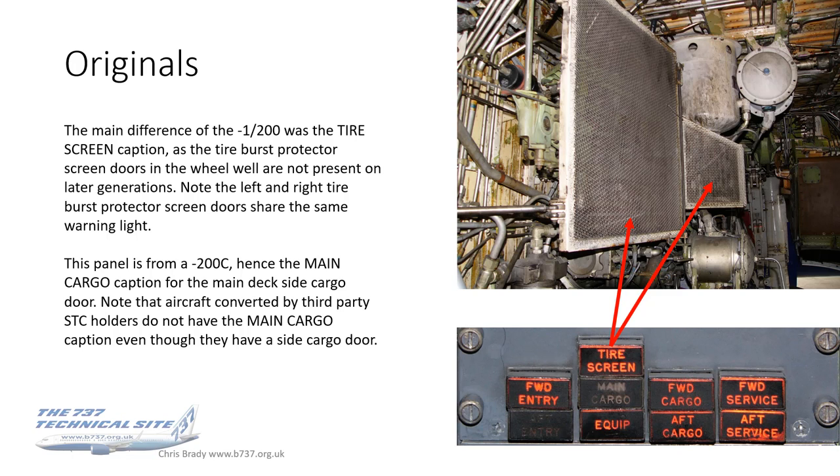The reason, as far as I understand it, is that all of the cargo aircraft on the later generations were conversions, all done by third-party STC (supplemental type certificate) holders. So they've put their own cargo door warnings on, usually on the aft overhead panel for the crew to see. And the panel's usually more sophisticated, though not always that much more sophisticated than just this single light. Again, I will do a cargo conversion video over the coming months, and I will show you all these combinations. But as I say, as far as I'm aware, and please do let me know if you know anything different, the main cargo caption only appears on the 200.